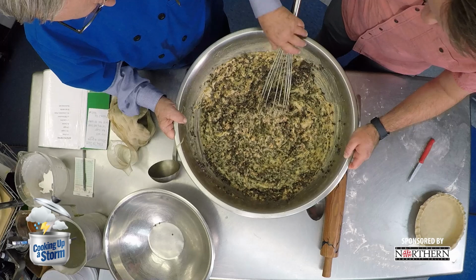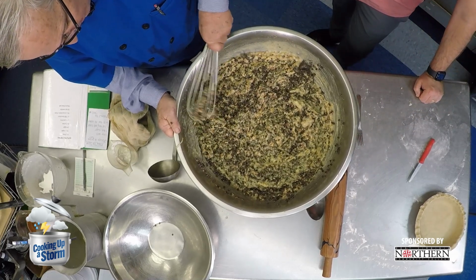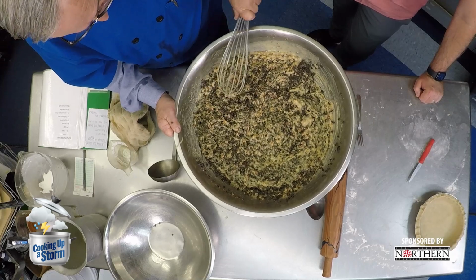Yeah, smack it on the side and knock some of that stuff out of there. Get all those morsels out of there. Well, it just keeps you from being able to stir properly too.